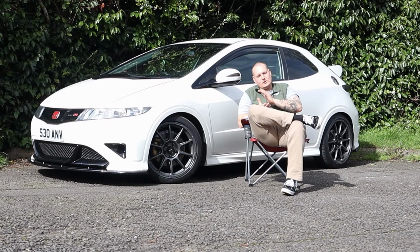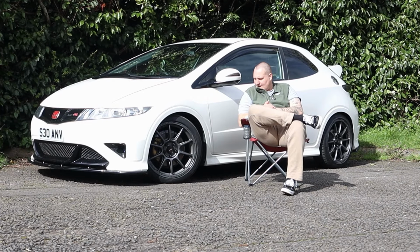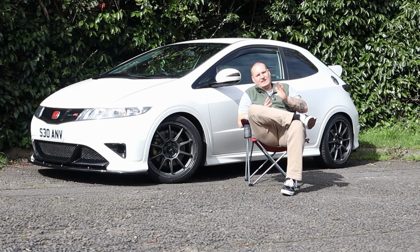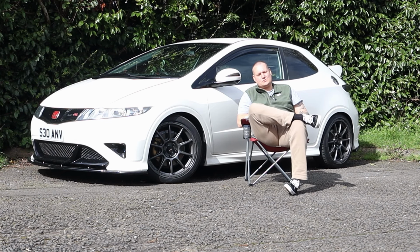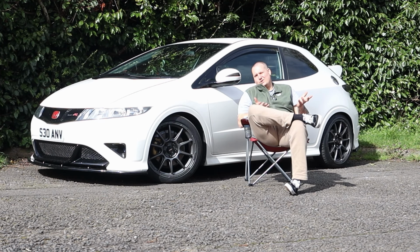But obviously, with the FN2, they are chain driven, and they are recommended to get the chain changed at up to 100,000 miles. Mine's now on 113,000, and it's booked in in June to get the chain done. So, I mean, if your chain goes, your car goes.